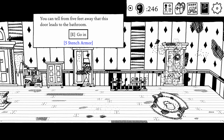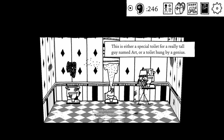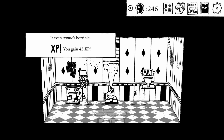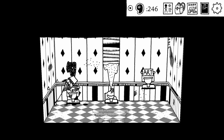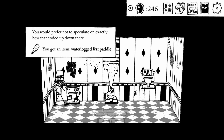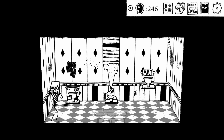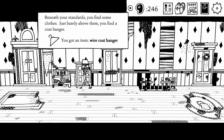Let's see, you can tell from 5 feet away that this door leads to the bathroom. We got the armor for it. This is either a special toilet with a really tall guy named Arts, or a toilet hung by a genius. Just a pile of toilet shards. This toilet still works, but its spirit is broken. That's just fish. Water-slogged frat boy paddle. Deals your muscle plus 6 stench damage. Let's see, check inside.